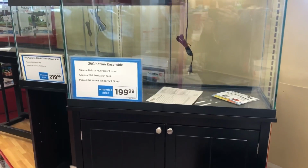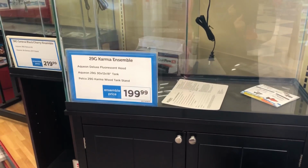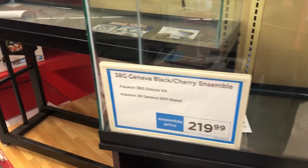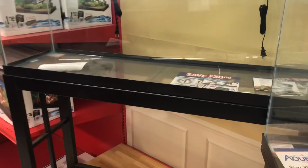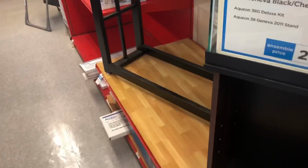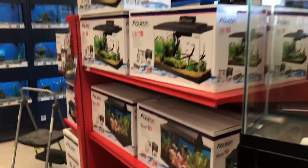Not sure what this tank here is on the ground. Another $1 per gallon sale tag on the ground. That's a little weird. This one's $200. It seems they don't have a lot of large tanks. I don't even see a 6-foot tank for sale here. This is a 38-gallon tank. There's two 38-gallon tanks, which is a weird size in my opinion. Then we have their biggest tank, which is a 55-gallon tank, and it's just your basic stand. I guess, like I said, they don't have many big tanks like PetSmart does.